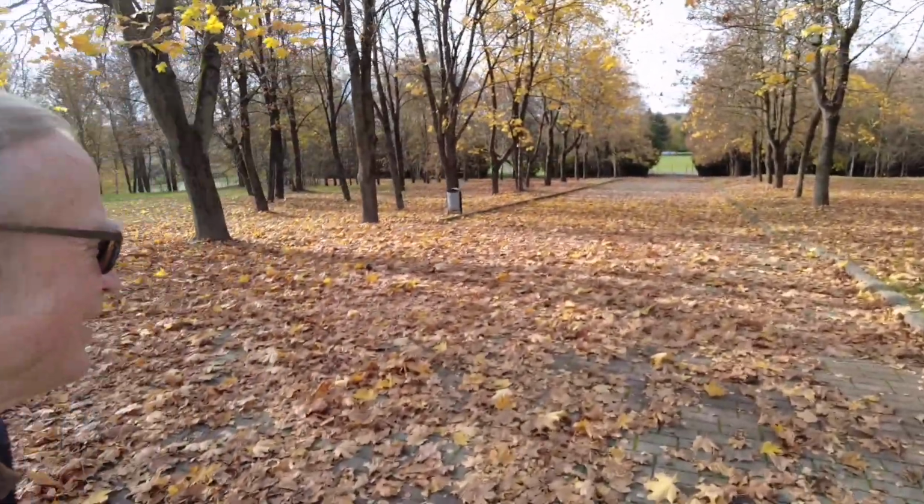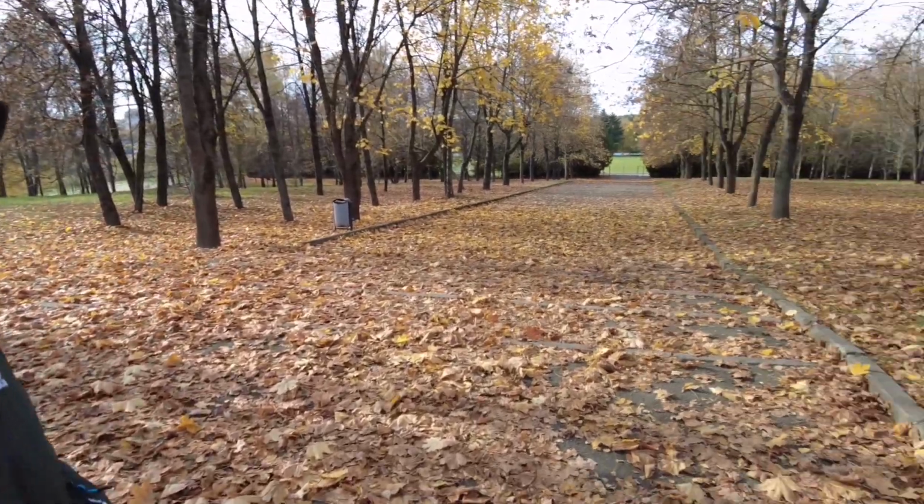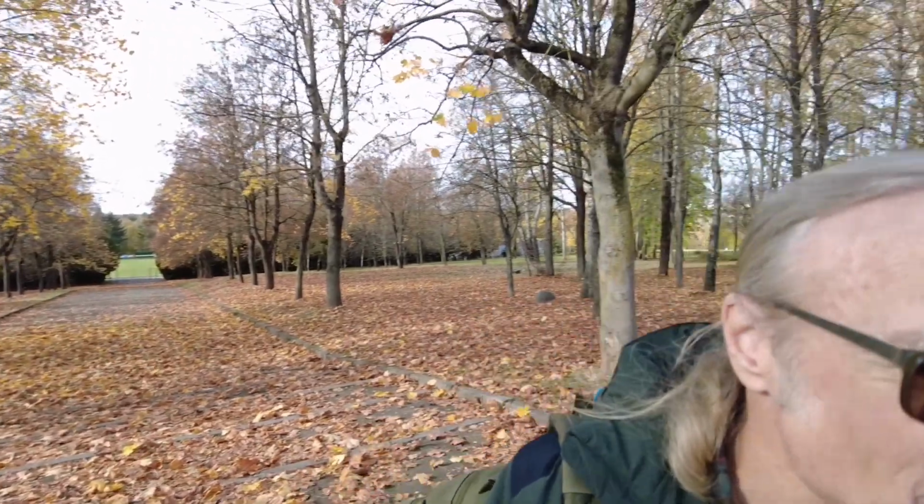Well, the park is very nice here too. There's a playing field down there, probably for soccer, who knows what. The leaf sweeper people haven't gotten here yet, looks like. I hear a machine, maybe they're coming. Yeah, it's still nice. I don't mind leaves lying around. Looks interesting to me. Okay.